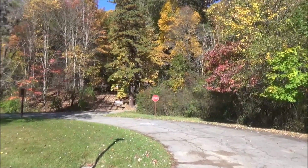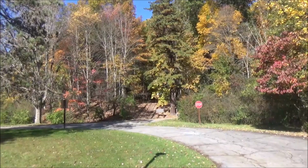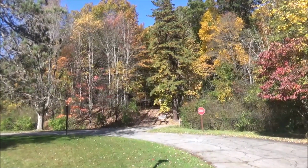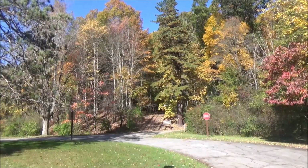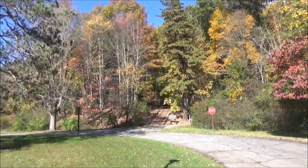And there are hiking trails here at Tionesta Lake. I'm not going to hike them today. I'm going to save them for another time because it's 3 o'clock and I still want to visit the Sherman Lighthouse. So I'm going to save the hiking trails for another trip.